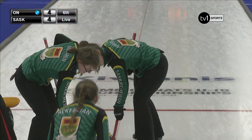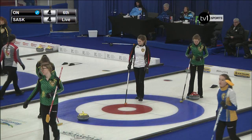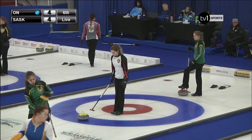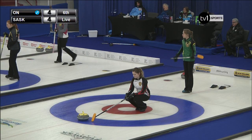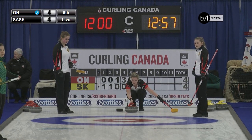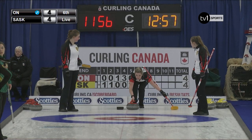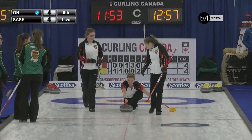So on sheet A, Quebec and Nova Scotia are still a nail biter. They're still tied at 1. And on sheet B, the host has scored 2, so it's 5-4 for Alberta. And New Brunswick are 10 up to Northwest Territories. And I'm trying to see at the end, and I think it's 6-1 for Northern Ontario over Quebec. Yeah, it's hard to see. Yeah, you're right.